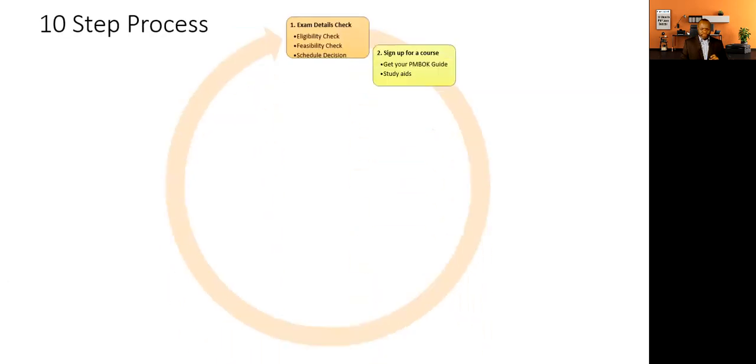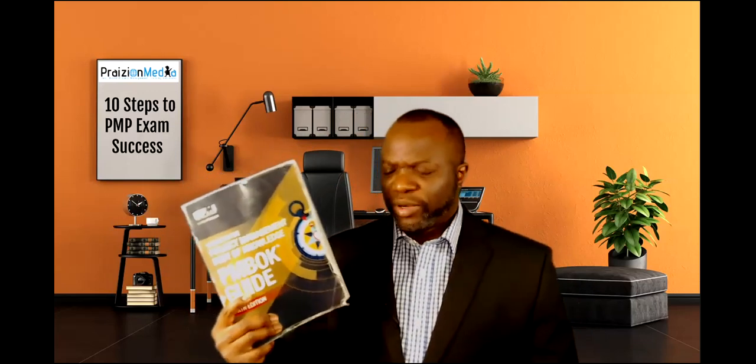Step 2, sign up for a course. Get your PMBOK guide and get your study aids. Now, what do I mean by your study aids? For this exam, you're going to need a number of books. This is the Project Management Body of Knowledge Guide, called the PMBOK Guide. This is the Agile Practice Guide.